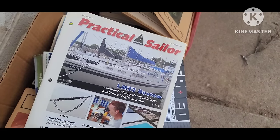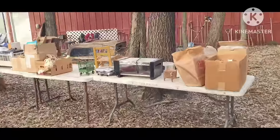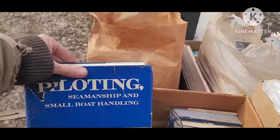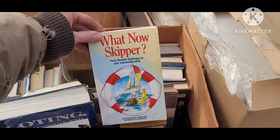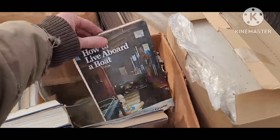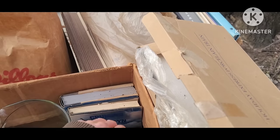Practical sailor. He was committed to the hobby. Small boat handling. What now, skipper? Boating from bow to stern. How to live aboard a boat. Screw tape letters.